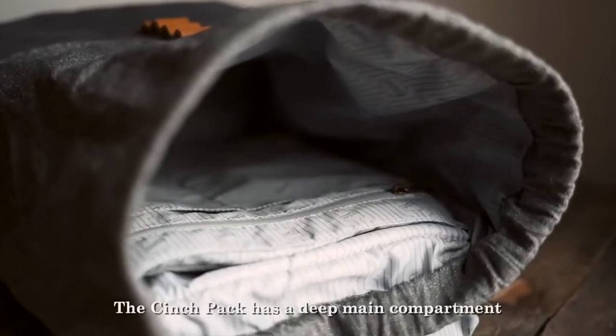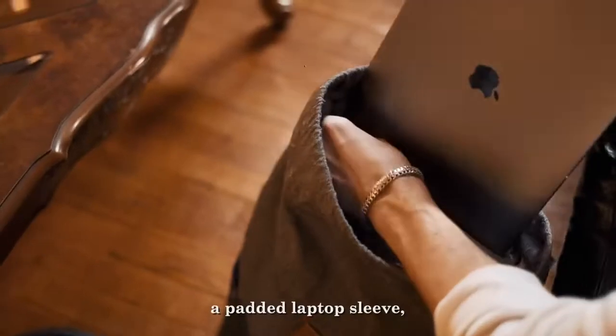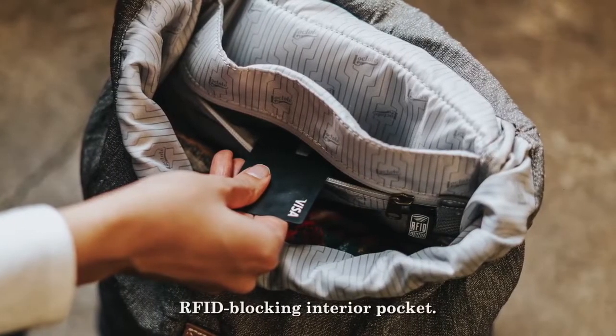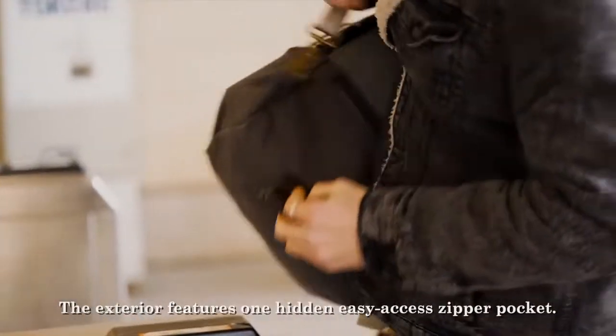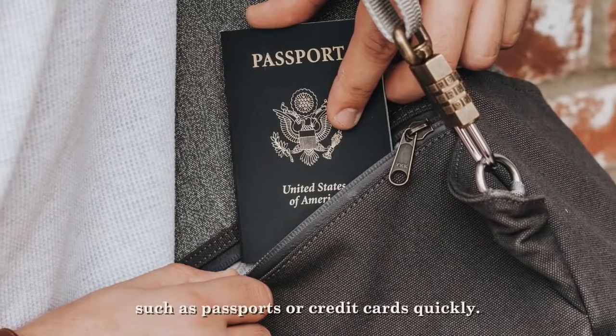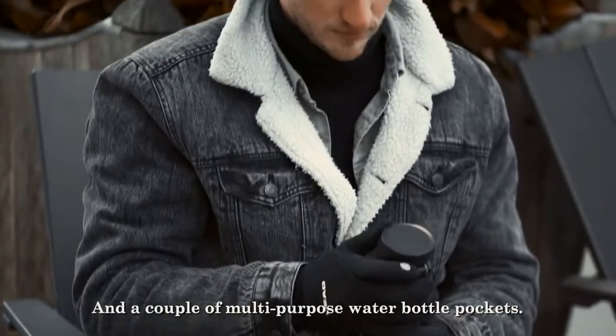The Cinch Pack has a deep main compartment with 22 liters carrying capacity, a padded laptop sleeve, and a fleece-lined, water-resistant RFID-blocking interior pocket. The exterior features one hidden, easy-access zipper pocket, so you can get to important items such as passports or credit cards quickly, and a couple of multi-purpose water bottle pockets.